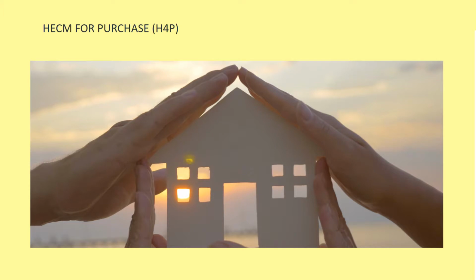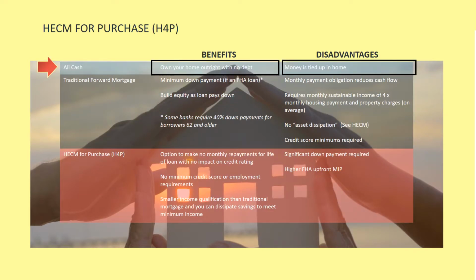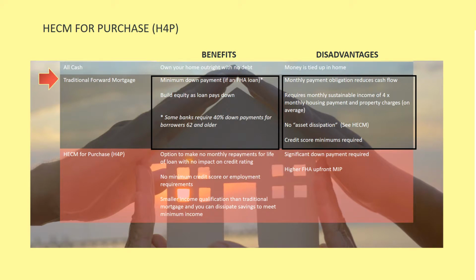So what are the advantages or disadvantages of a HECM for purchase over an all-cash or a finance with a traditional forward mortgage? An all-cash deal means you own the home with no debt, but it does mean all your money is tied up in the home, and unless you plan to sell the home, it's not earning a return. For a traditional forward government mortgage, down payments can be less, though for conventional mortgages they can be as high as 40% for older borrowers.